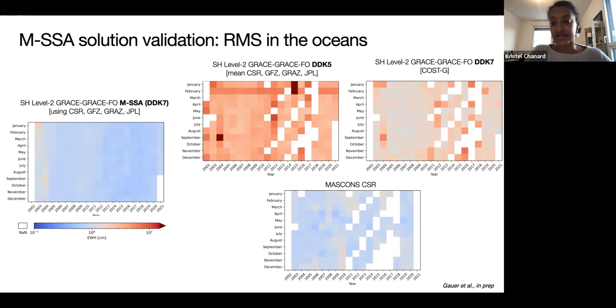We compared it also with an independent solution, which is doing a kind of average of solutions, but at the observation level. So it's the COSG solution here on the top right. And you can see that it's also quite noisy in the ocean. And finally, we compared it with a mascon solution. Here we're showing the CSR mascon solution in the ocean. And you can see that we actually have reached with our method something that has a noise level in the ocean quite similar to the mascon solutions, but with no a priori on where the signal should be.